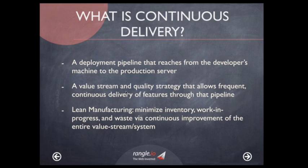So continuous delivery is a philosophy and a process, and ultimately it's a deployment pipeline that reaches from the developer's machine to the production server. And so companies that do continuous delivery and they do that aggressively can push upwards of 200 changes live to their production server on a daily basis. Some companies that were very famous in pioneering continuous delivery were Etsy, Flickr, and GitHub.